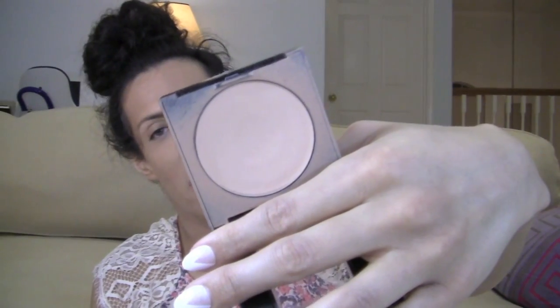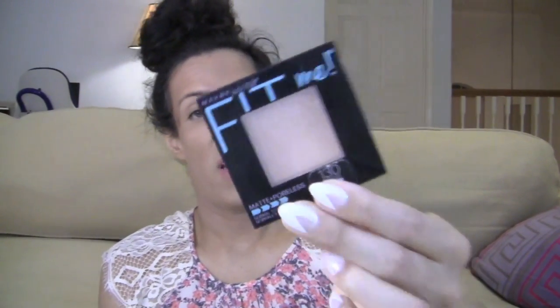And hopefully, yeah. 130 Buff Beige Powder, Maybelline Fit Me. This is another good powder. I've talked about this before, but I'm not sure, and again I used it this month. It's a great powder, and hopefully I'll hit pan on this soon so I can get more. No, it's good. Maybelline Fit Me, great line. The Maybelline Fit Me foundations are good.